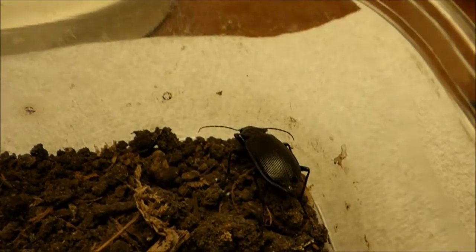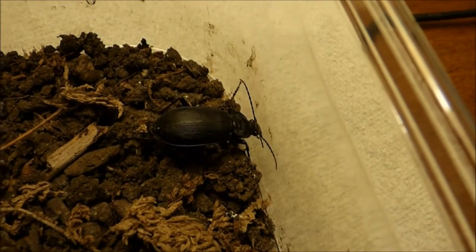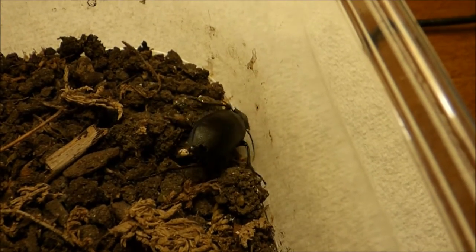The light's not doing too well, but you should be able to see a little bit of a bluish-purplish edge, a border around the wing covers as well as the thorax.